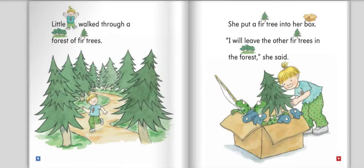Little F walked through a forest of fir trees. She put a fir tree into her box. I will leave the other fir trees in the forest, she said.